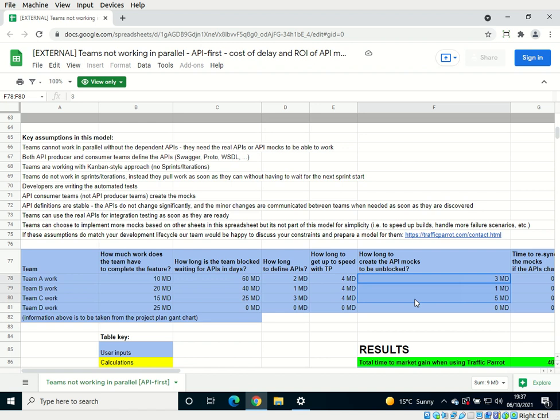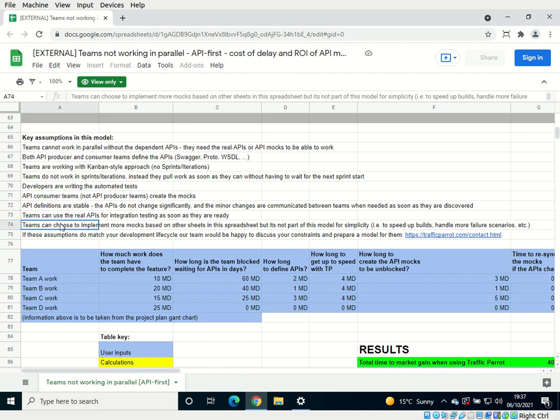And that's another assumption worth mentioning here, which is the teams can choose to implement more mocks based on these sheets, based on other sheets that we have and other models, and have more return on investment, for example, faster build times, higher quality because they're testing more hypothetical situations, etc. In this model, we're only focusing on the bare minimum of mocks that we need to be able to parallelize the work, okay?